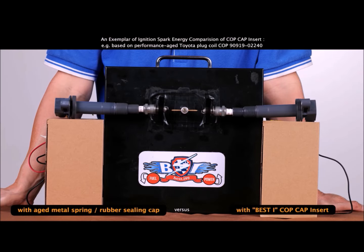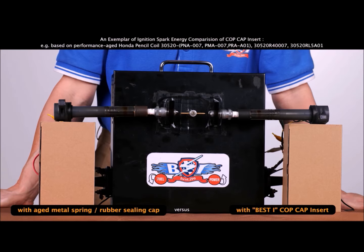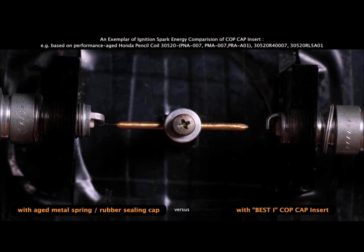An exemplar of BEST I COP-CAP insert for Toyota pencil coil. An exemplar of BEST I COP-CAP insert for Honda pencil coil.